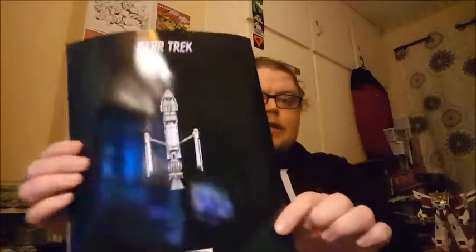Phoenix was, of course, a bird from Greek mythology that dies in slow flames before ascending from the ashes of its predecessors. Zefram Cochrane painted the creature onto the hull of the warp ship. Because, as you do. Anyway, so that's the magazine, and you get the top view on the back there as well. So put that over there.